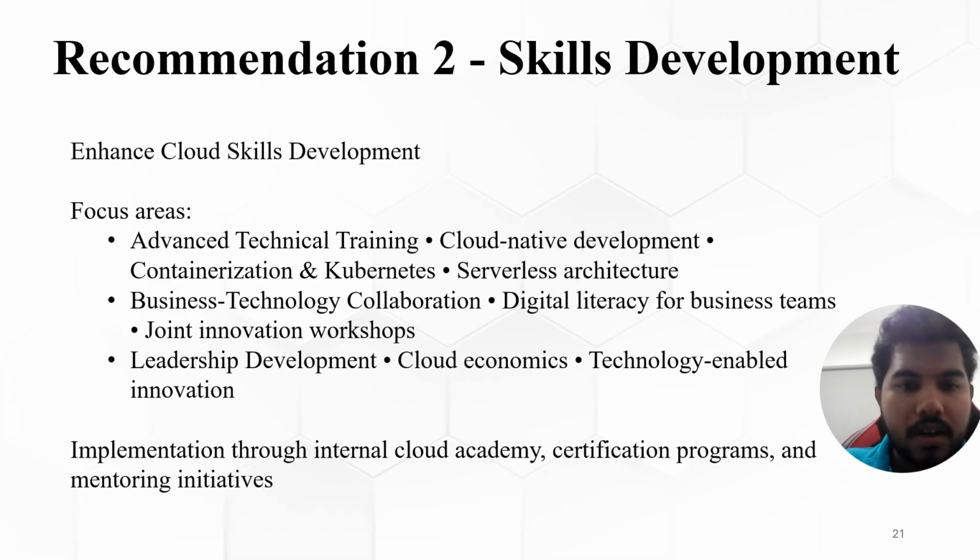Our second recommendation is skill development. Enhanced cloud skill development needs to focus on advanced technical training, cloud native development, innovation workshops, and leadership development. This can be implemented through internal cloud academy, certification programs, and mentoring initiatives.